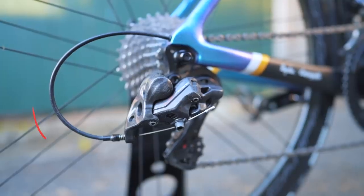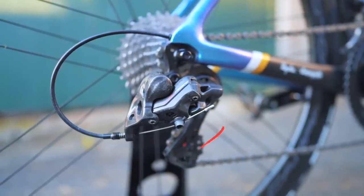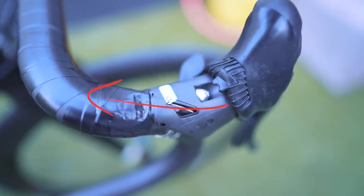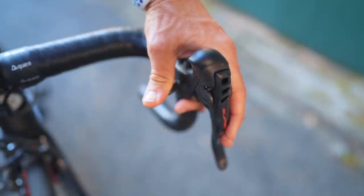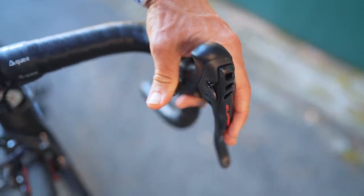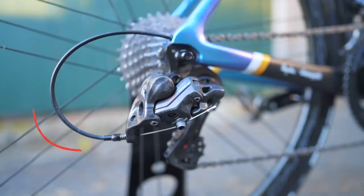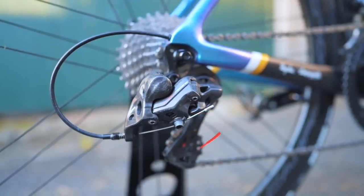So a mechanical group set essentially just boils down to the fact that cables are pulling the movements of your gears. So you have a cable connected from your shifters to your derailleurs that when you click the actual shifter, it physically pulls, the action of you clicking it physically pulls the cable, which changes the gear.